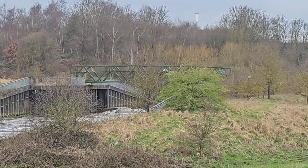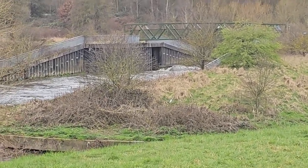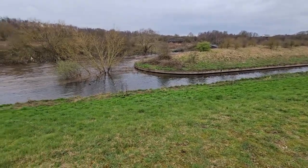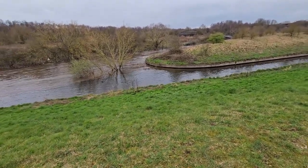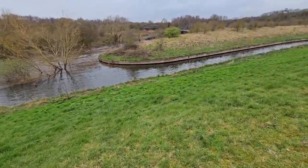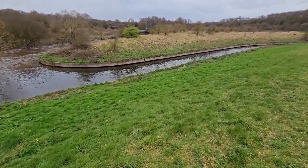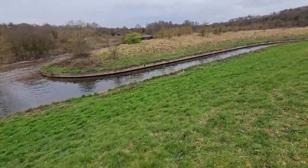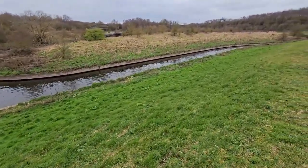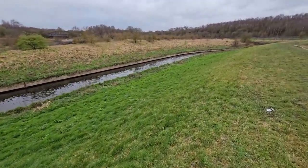Footbridge there where we head back over the river. And I'm guessing that this is where the White Beck comes out and flows into the River Aire. The one that we followed behind the fence going up to the services.